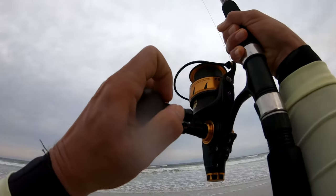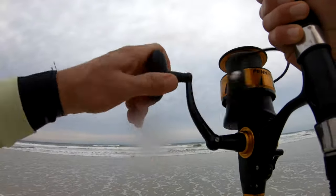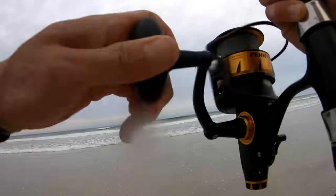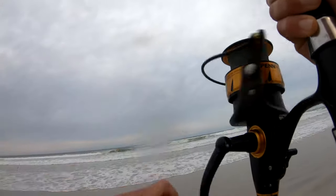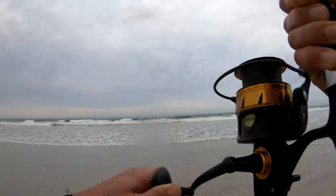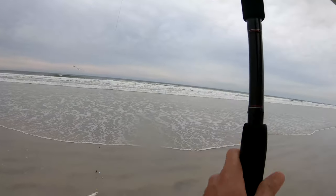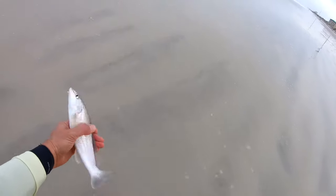First fish on. It's still on there. It's either a small whiting or it got off. There's nothing on there. Definitely had a hit though. Oh, there is something on there. Catfish, small whiting. Yep, small whiting. Just let this guy go.